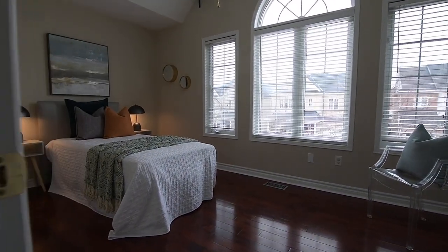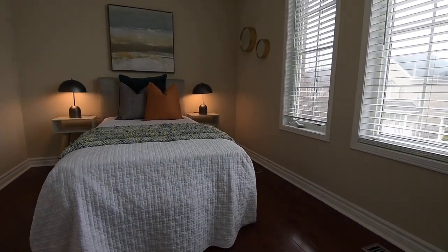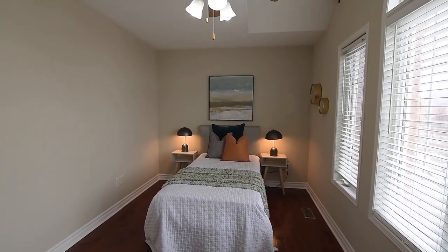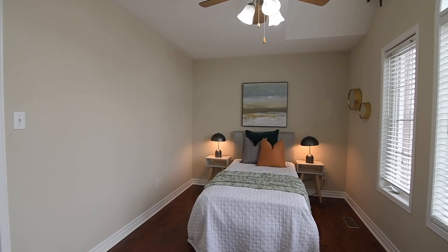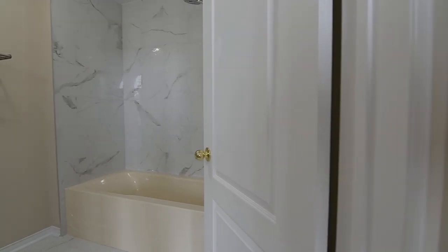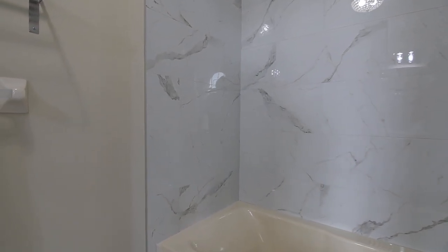The 4th bedroom features a raised ceiling above its Bladian style window, a ceiling fan, a double closet, and its 4-piece ensuite washroom, as well as the 2 other ensuites, all feature vanities updated with quartz counters, upgraded light fixtures, and upgraded floor and shower wall tiles.